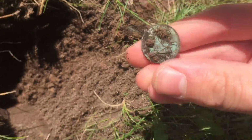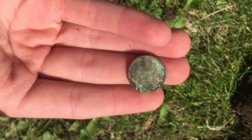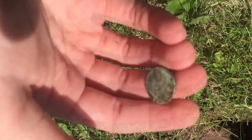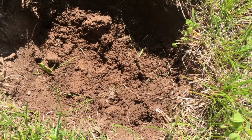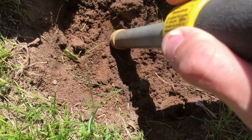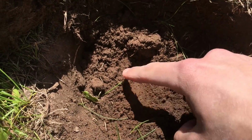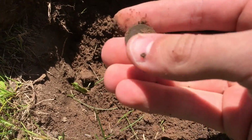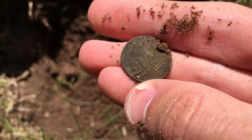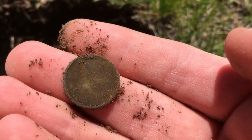Oh, look at that. 1938. That's my oldest coin so far. This turned out to be a great place. Let's go find some more. Okay, I haven't uncovered this yet, but it sounds really good, so I'm gonna do it live. You can hear it right in there. Okay, we got a coin. It's a penny. Oh, just a memorial. First new coin of the day. All right, we'll keep looking.